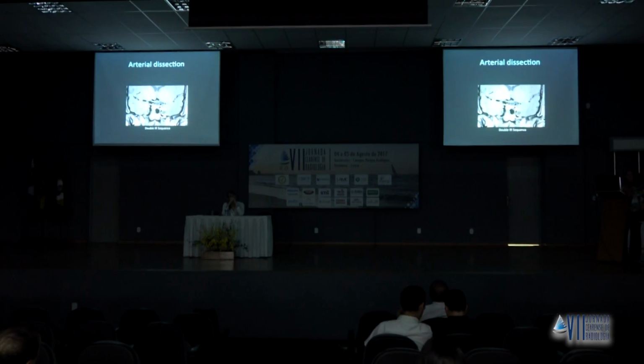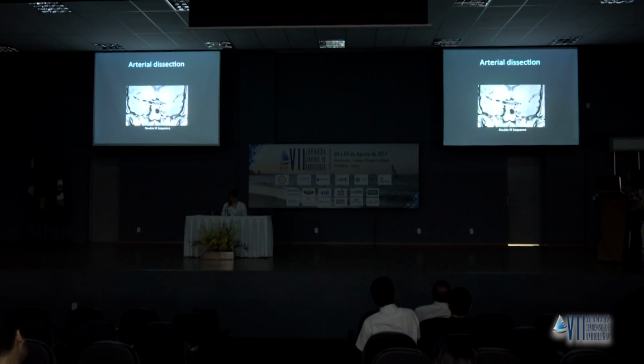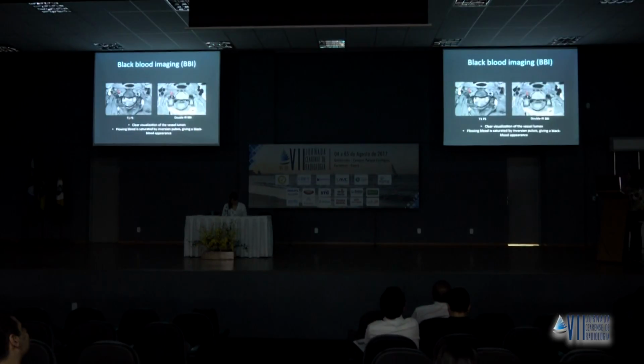And another sequence that we do in evaluation of arterial dissection is this double inversion recovery sequence, which causes the blood to be very black, and we can actually make out the dissection around the vessel lumen. And here's another example of that. Normal vertebral artery. Here we're not really sure what's going on, but with the black blood imaging, we're able to see a patent vessel lumen with the dissection around it. So we'll use that also as a problem-solving tool.